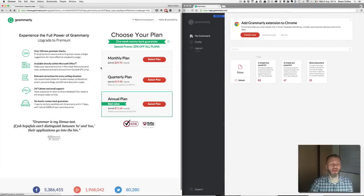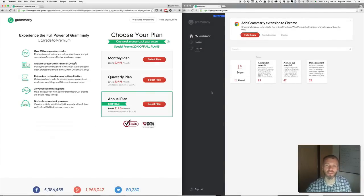Here is the monthly plan for Grammarly, and here is the quarterly plan and the annual plan. They also run discounts from time to time.